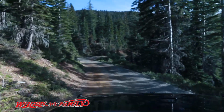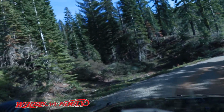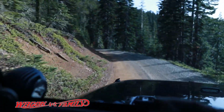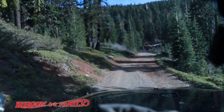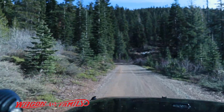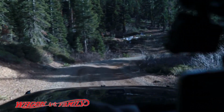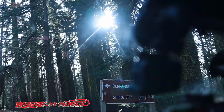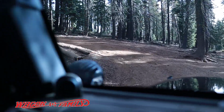So, quick update. Don't be so quick to air up. The turnoff from the road that we just aired up from down below on the pavement, it's maybe a quarter mile. Then you make a right onto this Sierra Butte lookout, and it's all gravel. So yeah, it would have been nice to have aired down a little bit. But oh well, now we know for next time. All right, here we go, Sierra Buttes, or Sierra City. So there's a fork, we're gonna go left.